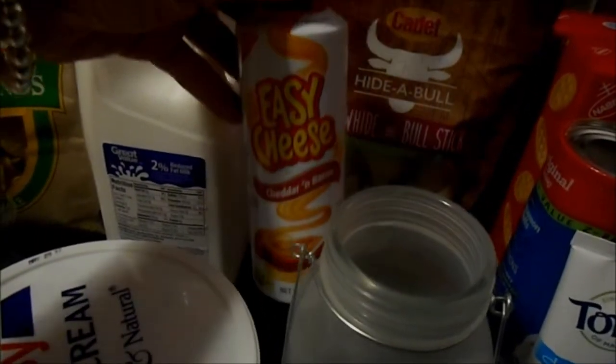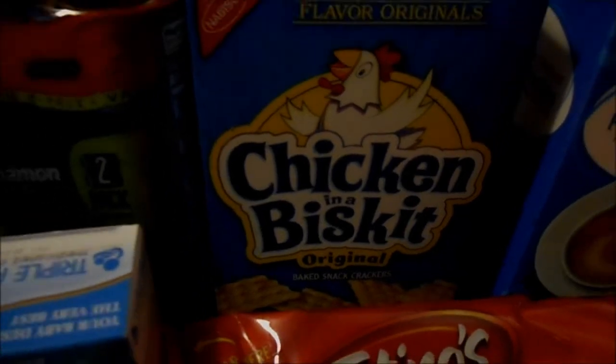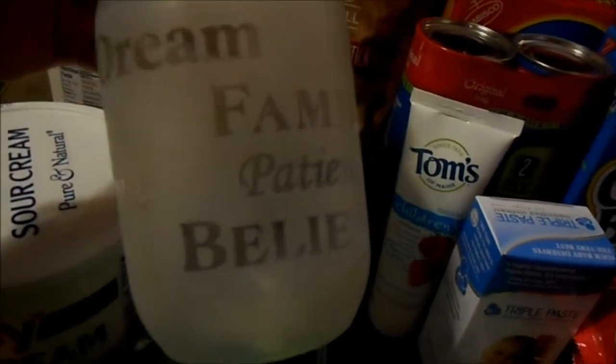Easy squeeze cheese for Daryl's Easter basket, along with his chicken and a biscuit. Oh, it's so gross. I don't know. His favorite thing. Who am I to judge? I fell in love with this little jar. I just love that it was frosted.